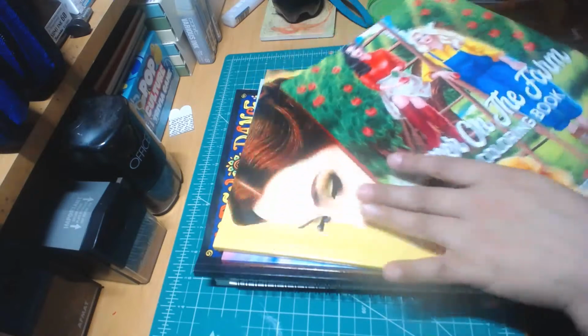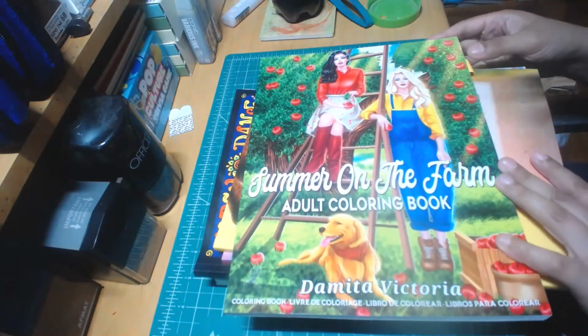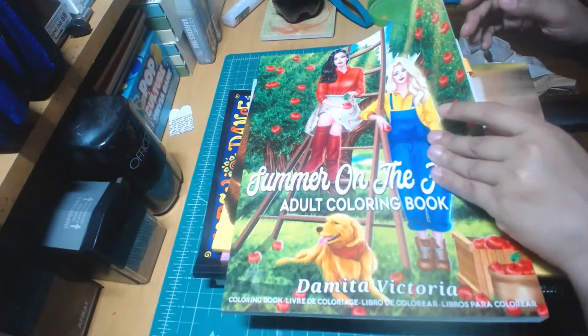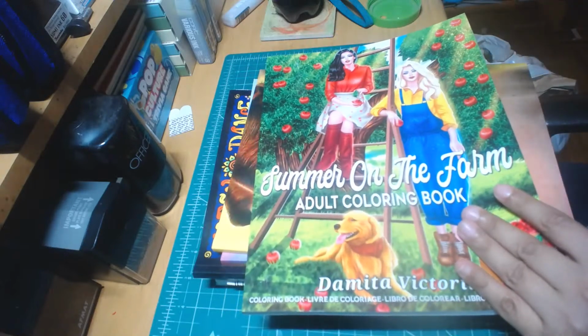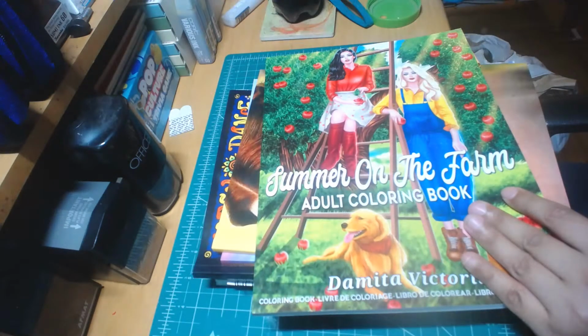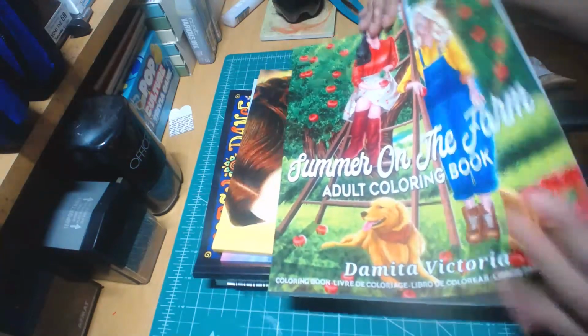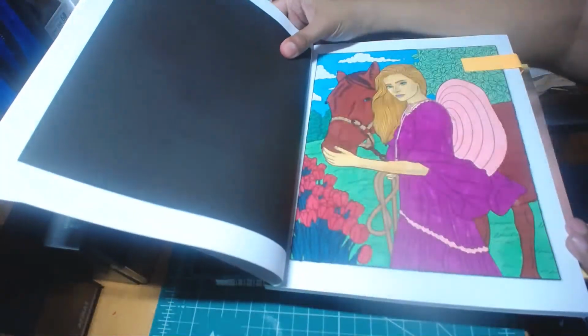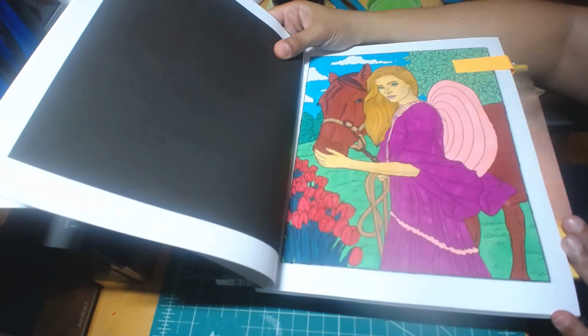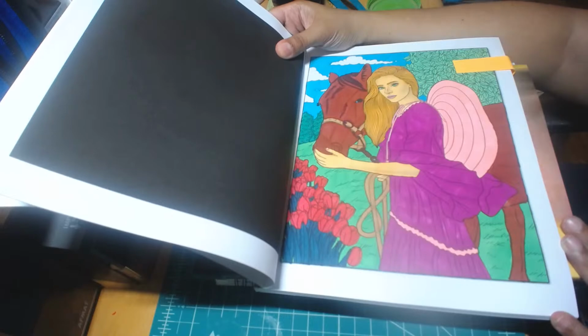Then we did Summer on the Town by Demeter Victoria. This is one of her newer ones. I think she came out with 3 this week. Yeah, she came out with 3 new ones this past week, Demeter Victoria. Fantastical Land, Flowers, Beautiful Woman with Flowers, and then On the Beach, I think, are the new ones. So this was one of the last new ones that I got from her. They're coming out with books left and right, the Demeter Victoria company. So this counts for Color Your Hoard. I did this one with Monelli's, Copics, and some Dick Blicks.